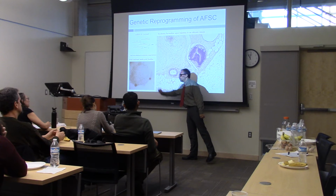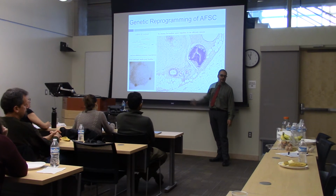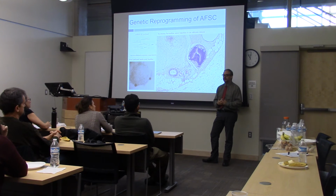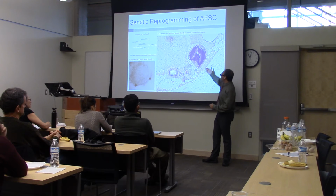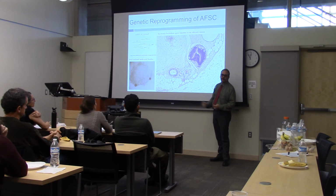We get these great embryoid bodies. I don't know if many of you have experience with embryonic stem cells or induced pluripotent stem cells, but one of the gold standards is if we take these cells and inject them into a nude mouse, they form a teratoma.